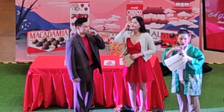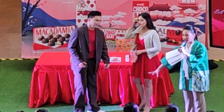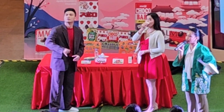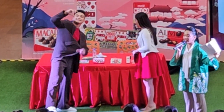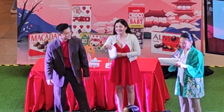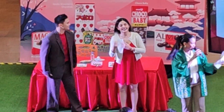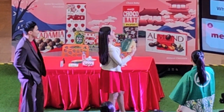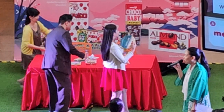And for those of you who know the correct answer, kindly join us here in front and give the correct answer so we can give you a prize. Okay, so are you all ready? Ready for the quiz competition? Alright, let's start with our first question. Eyes on the screen, everyone. Which one is Meiji's official logo?